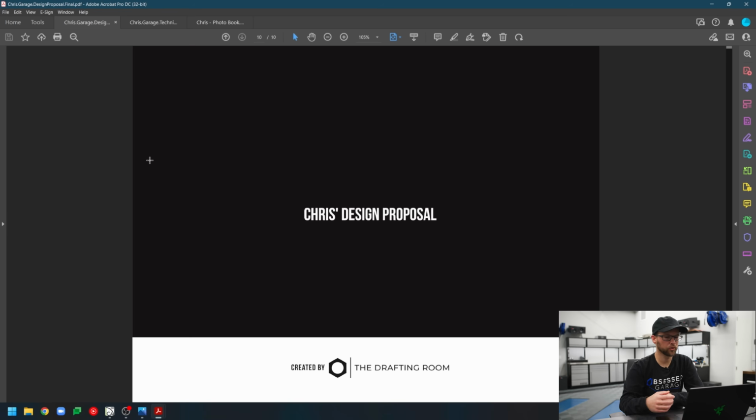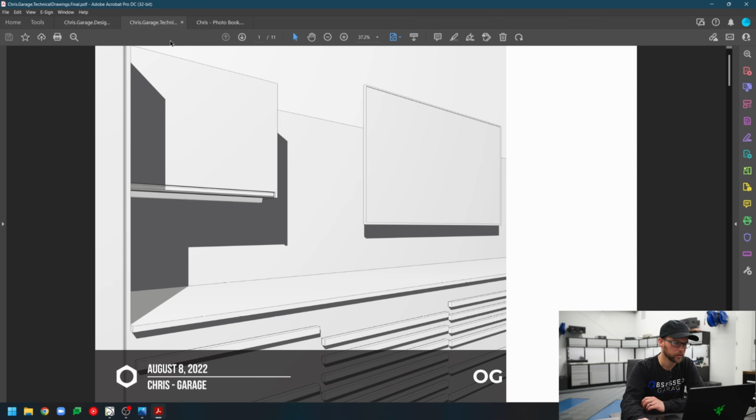And then as we go through revisions in design, and then we get to a point of either, hey, I need to know where all this stuff is going to be, or we're done with the proposal, hey, really like this, let's go forward with this design, start pricing it out, start speccing it out in terms of the technical drawings. Technical drawings are the next document that we get into.